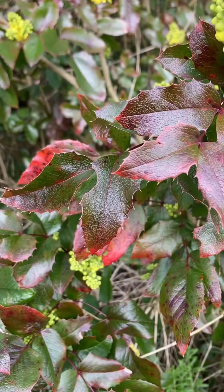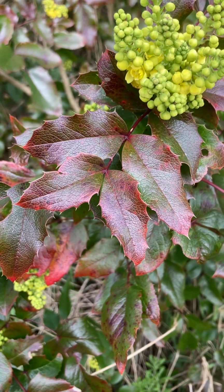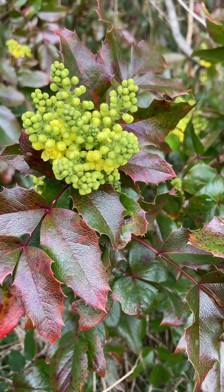Sometimes when you're out in the woodlands, you come across anomalies in the plant life. Something that doesn't belong, or something that stands out, or something that altogether shouldn't be there in the first place. For example, I have one here. Mahonia x media. The leaves have a very similar appearance to our native hollybush. However, this is a non-native hybrid from North America.